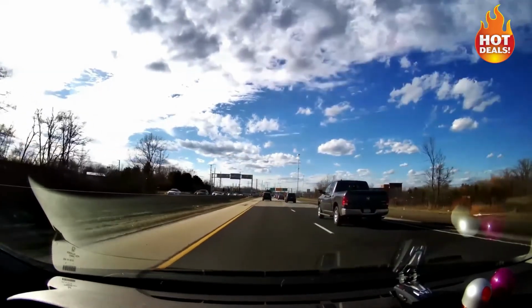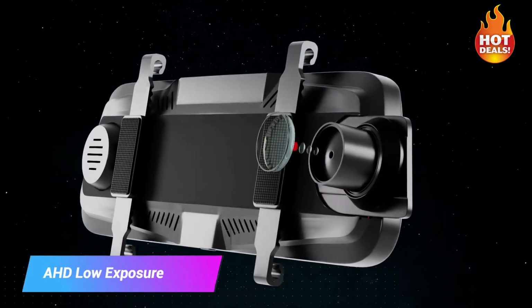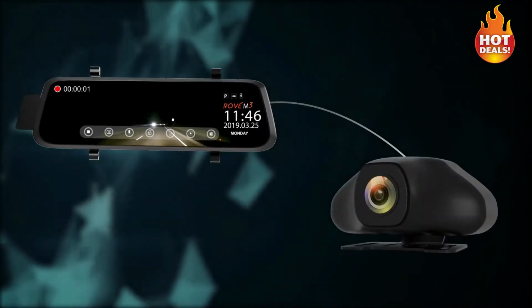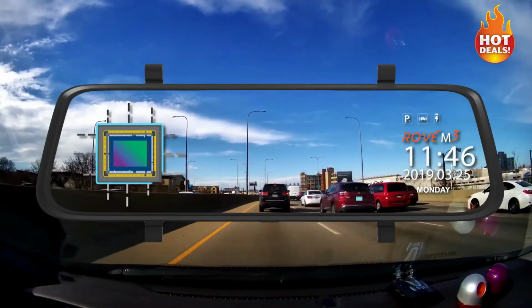license plates, signposts, etc. A device with an AHD low exposure 1080p back camera and f1.8 6G glass plus one IR lens that greatly enhances night vision while you're reversing. That's also packed with the high-end image sensor which prevents video overexposure to give you a clear image of what's behind your car.